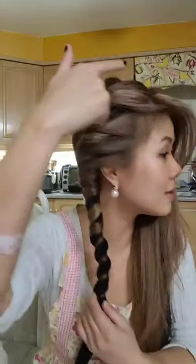So a lot of times, clients that I teach do this, and they're like, Kelly, my hair is not waving. So when they did it for me to see, I've noticed that they're twisting the rope around the hair instead of the hair around the rope. So this is what you should see. If you don't see it looking like this, then you did it wrong, okay?